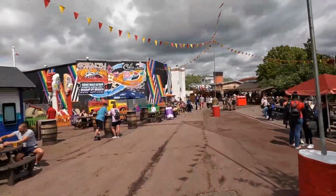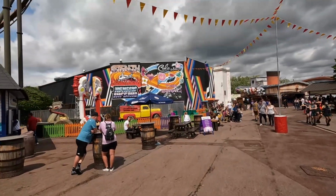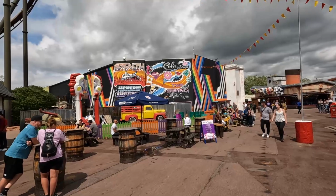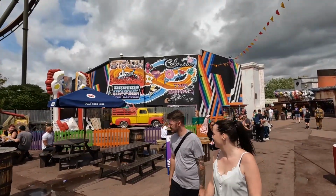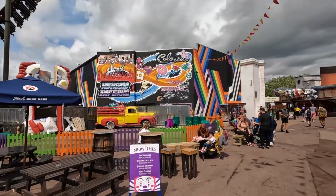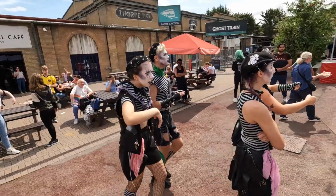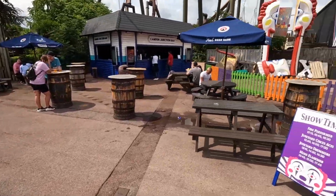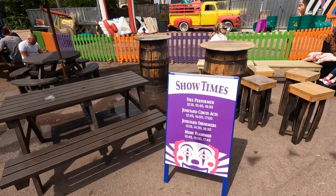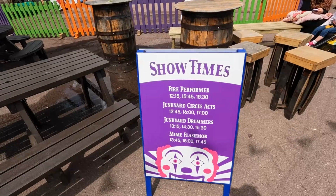Oh wow, look at the Junkyard stage here. It looks fantastic. Music absolutely blaring. Wow. I will just give you a little look at the show times here. Hey, there we go. There's the crazy clowns. And there we go. Fire performer, Junkyard circus acts, Junkyard drummers, and the Mime flash mob who we just saw then.